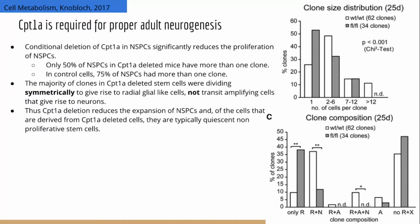So I won't get into the specifics, but what they found is that in Cpt1a deleted NSPCs, they were much less proliferative, where only about 50% were producing more than one clone, compared to 75% of wild-type NSPCs producing more than one clone. So in the clone size distribution, we see in the wild-type cells that only about maybe 25% are only producing one, but in the Cpt1a deleted cells, 50% are only producing one. We see more proliferation in the wild-type cells.